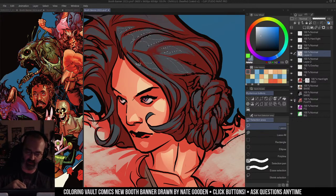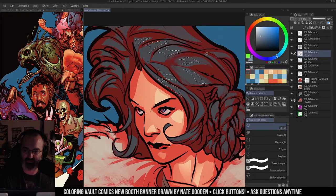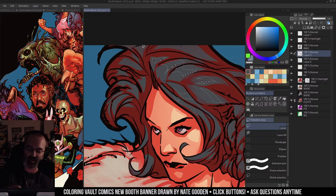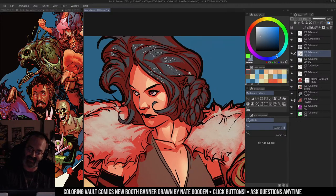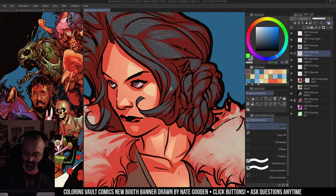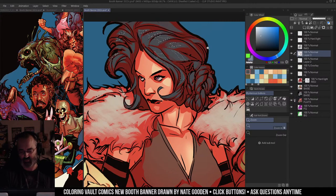Oh, let me tell you what I did today. For the first time in my life, I lost a page. And of course, it was the busiest page in the book. One of the most detailed panels I've ever colored in 10 years as a professional colorist. It did not save because I didn't save it. It is completely my fault, and I have a really stupid reason for it too.